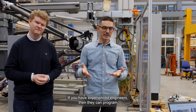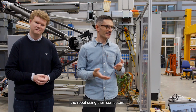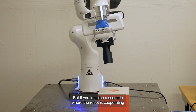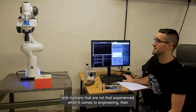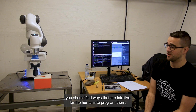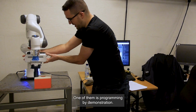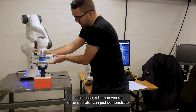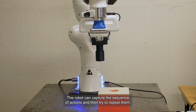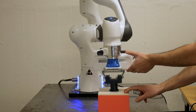If you have experienced engineers, then they can program the robot using their computers. But if you imagine a scenario that the robot is cooperating with humans that are not that experienced when it comes to engineering, then you should find ways that are intuitive for the humans to program them. One of them is programming by demonstration. In this case, a human worker or an operator can just demonstrate the task to the robot. The robot can capture this sequence of actions and then try to repeat them.